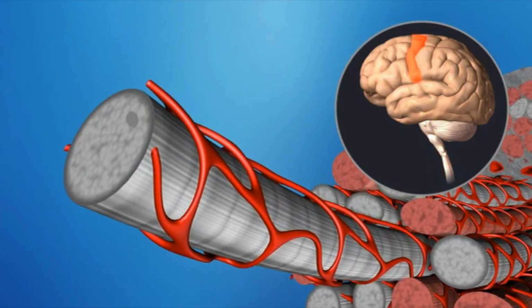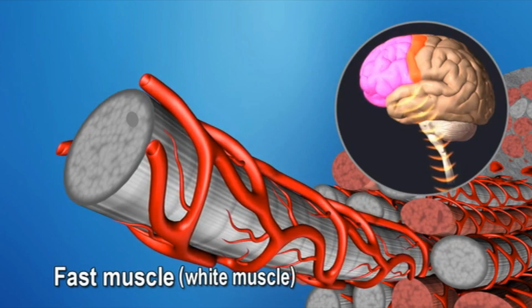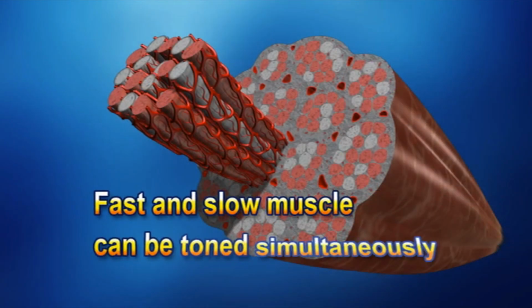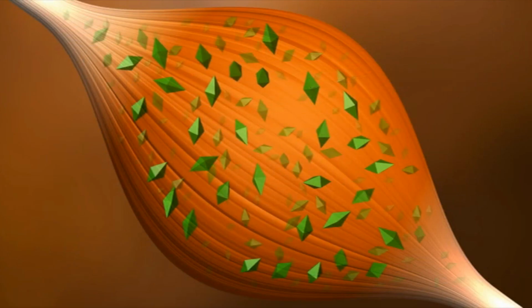However, in KAATSU training, because blood flow is appropriately restricted, slow twitch muscles, which normally take a long time to activate, run out of oxygen early and begin working immediately. This shortage of oxygen artificially induces a state usually only achieved by high-intensity exercise. This tricks the brain into thinking that the body is performing explosive exercise. In response, fast twitch muscle is activated, and both types of muscles can be toned at the same time.